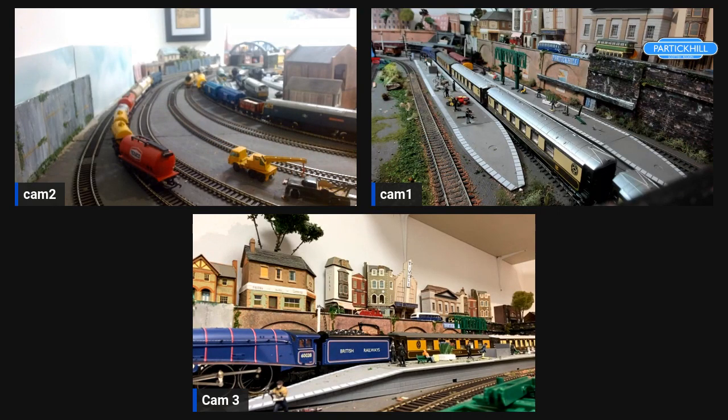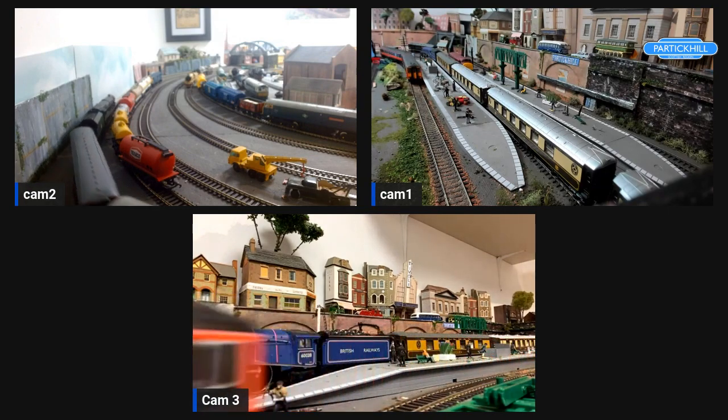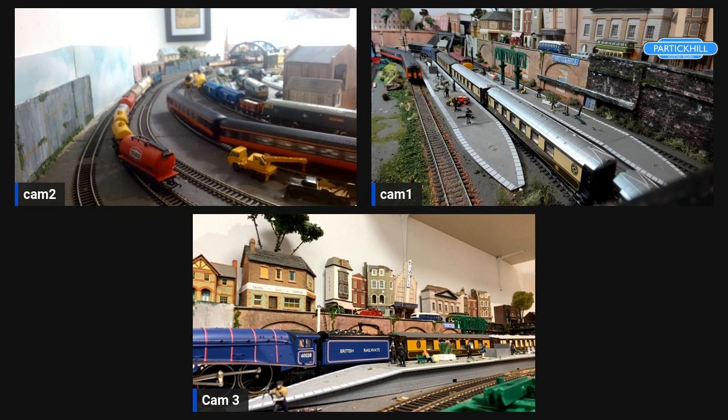It certainly gives you a flavour of a Glasgow station with the type of locomotives and DMUs that I've got here now. Certainly brings that Scottish flair to the station. And I'm trying to add other elements that would reflect that.